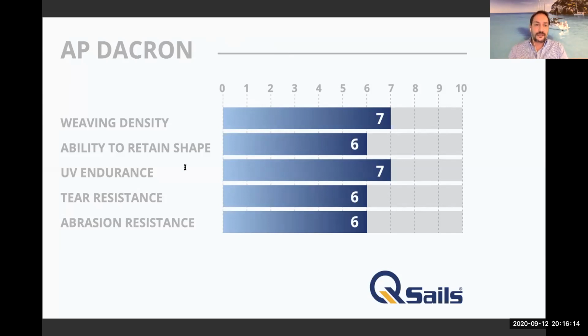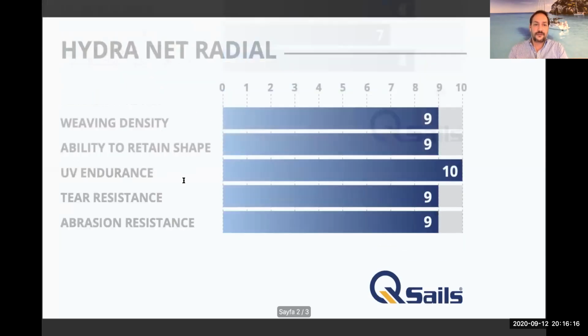Hydronet has the ability to retain its shape. Let's say first day performance. I have clients using Hydronet sails since 9 years, 10 years, without any distortion on the shape. Yes, the sail is not white enough, but shape is still, so the performance is still the same as the first day.